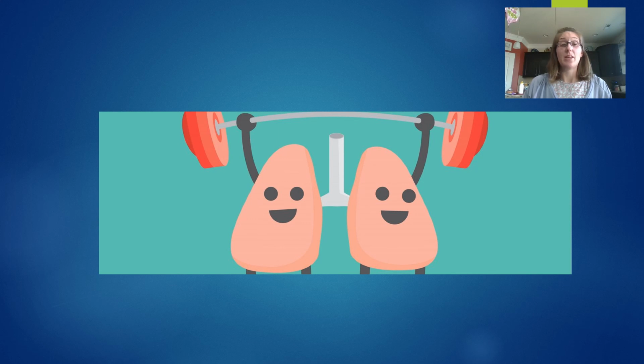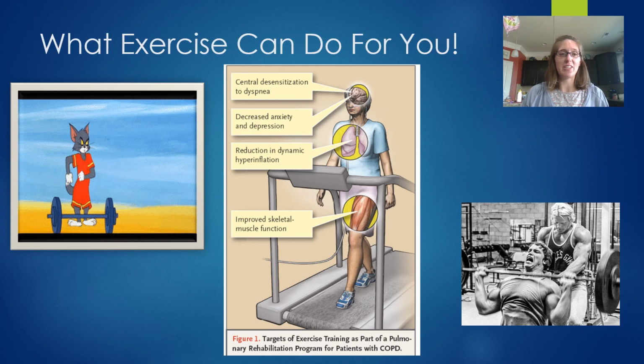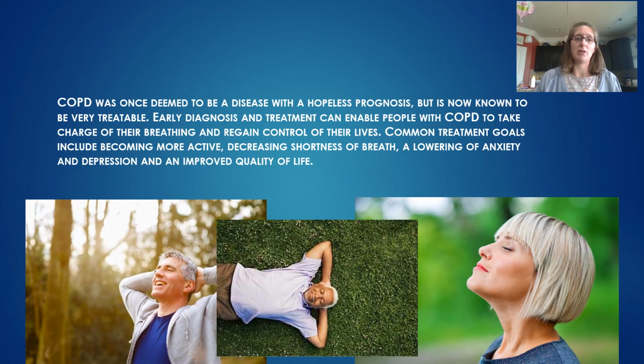So now my favorite topic, the other thing that you can do is pulmonary rehab. You can exercise. Exercise is very key. What you can do every day decreases your sensitization to feeling short of breath, decreases your anxiety and depression about it, improves your hyperinflation, and improves musculoskeletal function. It's going to make you more efficient when you exercise. It's going to make your breathing a lot more efficient, and you're going to feel better.